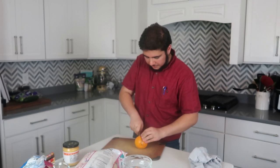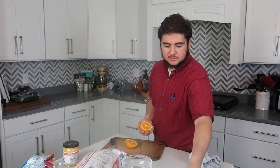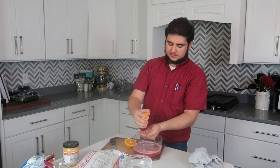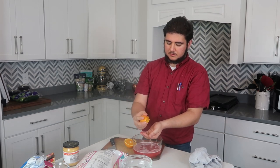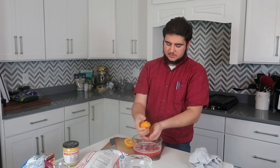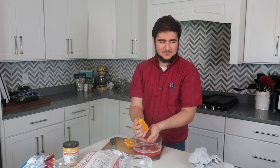Alright. Just going to cut this poor guy in half. Doesn't look too bad. I hope these are seedless, but if not, I can just strain the seeds through my fingers. There's really no point in whipping out a piece of equipment when your hands are washed and you're not too worried about your water bill. Well, it's not my water bill. Sorry.